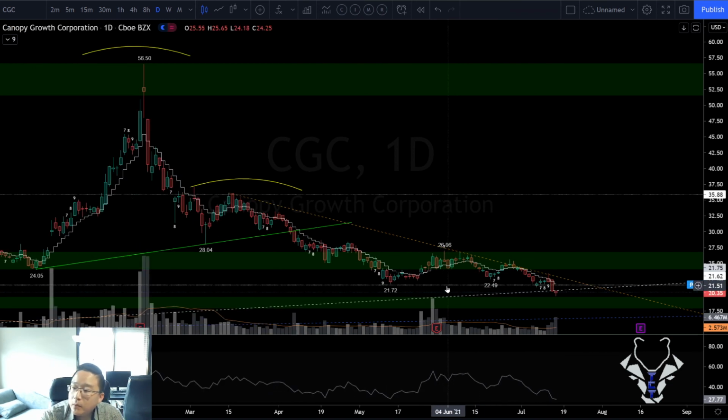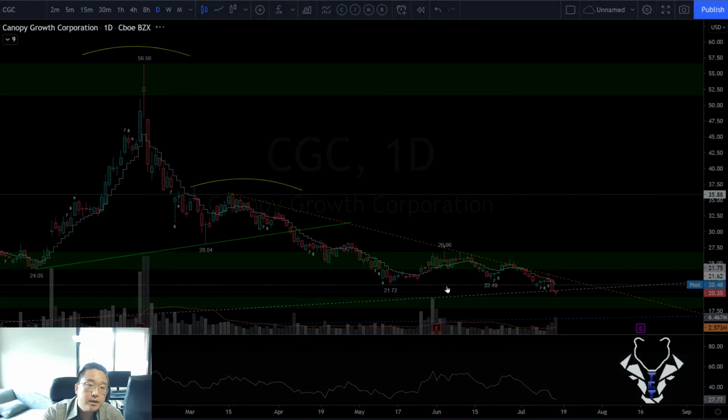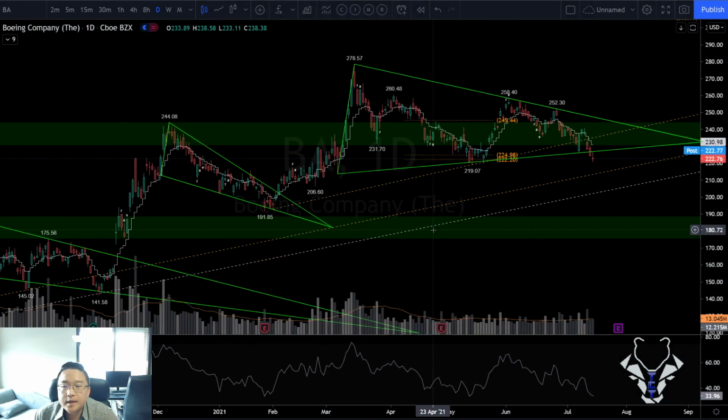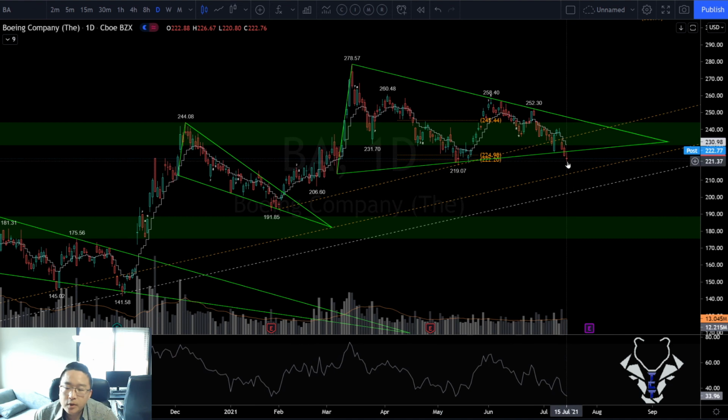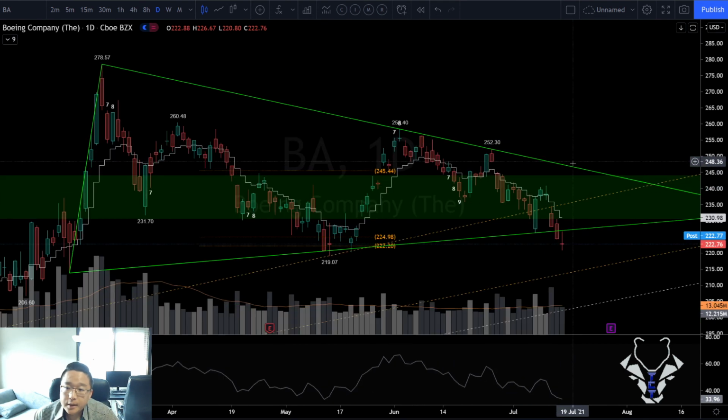And the other one is, oh, we discussed this on Monday, Tuesday. BA, it tends to do a breakdown fake out before the actual move up. So keep your eyes on BA over the next 2 days. If you start seeing reversal volume, bull volume coming in, this could be a potential reversal candle, spinning bottom.